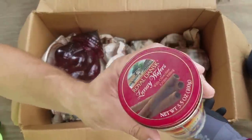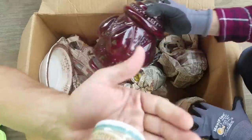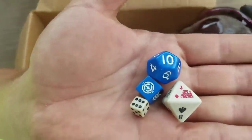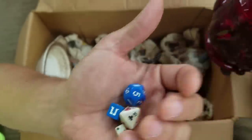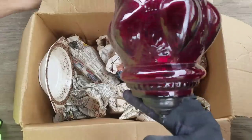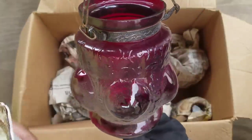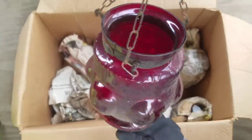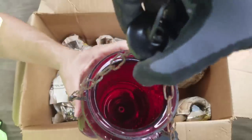There's some stuff. Another tin with stuff in it. Let's see. Oh! We got dice. There we go. Pamela Lynn's probably going to want those. We'll just take those home for Pamela Lynn. Okay. This is a cool little piece. What do you think that is? Some kind of hanging lantern or something. Does a candle go in it? No? I don't know.